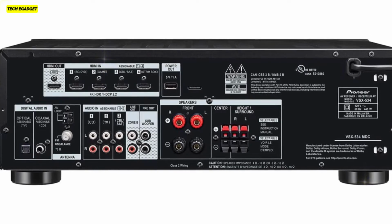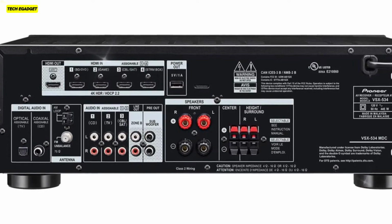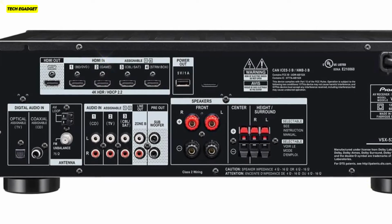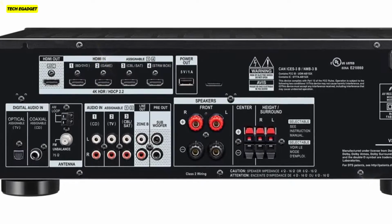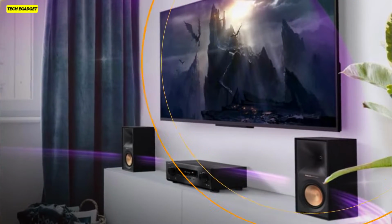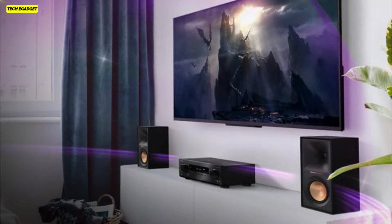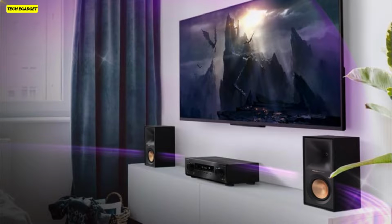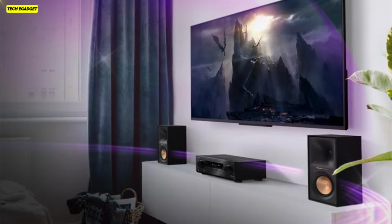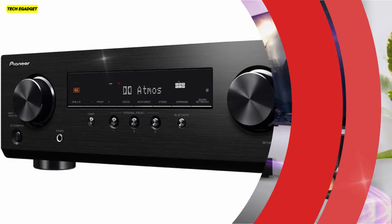Connectivity options abound with this receiver. Four HDMI 2.0 inputs and 1 output, supporting 4K at 60 Hz and HDCP 2.2 technology, ensure compatibility with the latest 4K Ultra HD sources and TVs. HDR10, HLG, and Dolby Vision support elevate your visual experience. For music enthusiasts, Bluetooth streaming, AM/FM tuner, and multiple audio inputs, including optical, coaxial, and RCA, cater to every source imaginable. Even vinyl lovers can rejoice by connecting their turntables through a separate phono preamp.